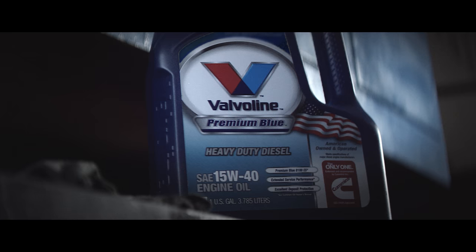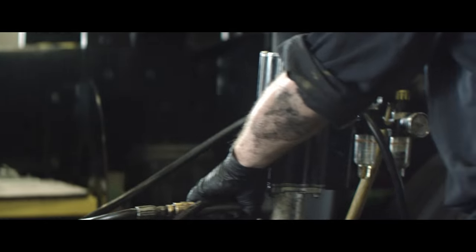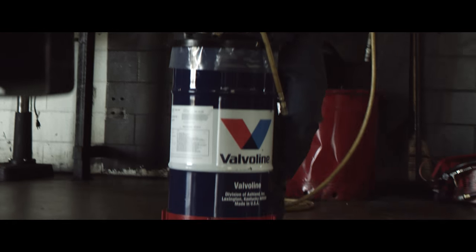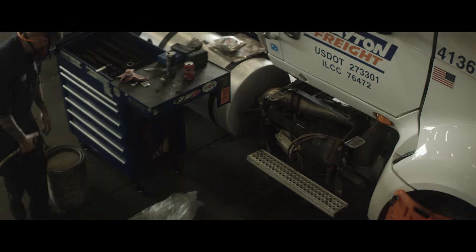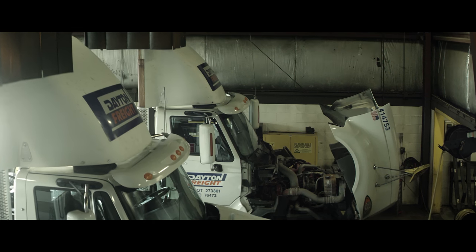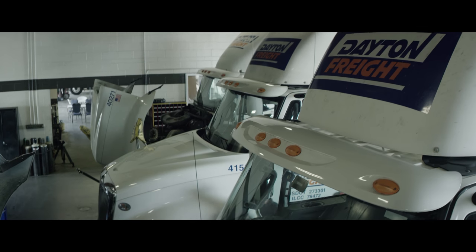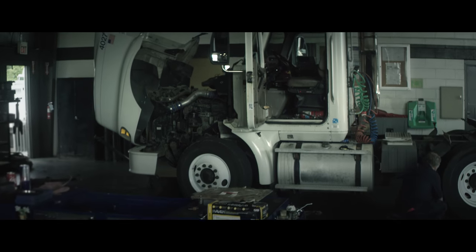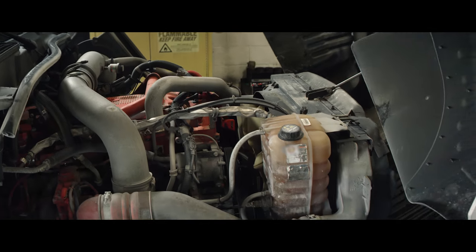We use Valvoline Premium Blue motor oil and synthetic gear oil. We use all chassis grease and double lock grease for our automatic lube systems. Since we switched to Valvoline products, we have seen better improvement on the insides of the engines as far as cleanliness. When we take valve covers off to run overheads and check camshafts, we see virtually no wear inside the engines, and the reliability is just great.